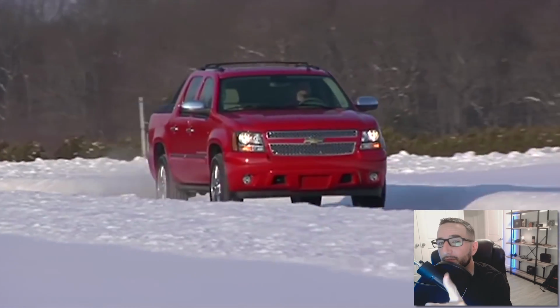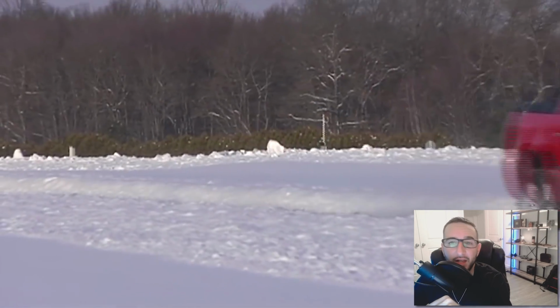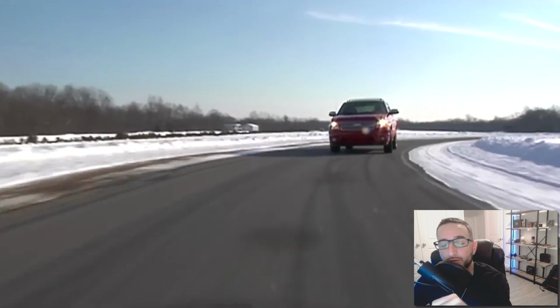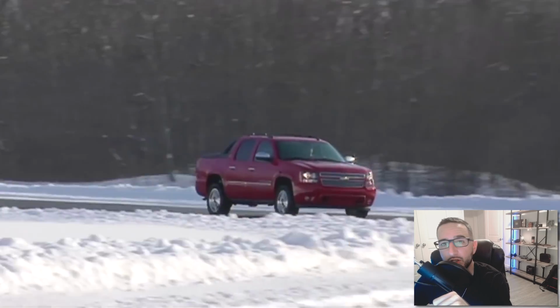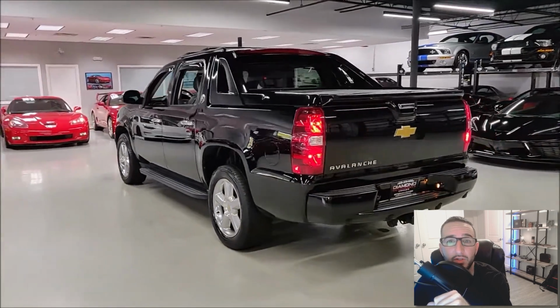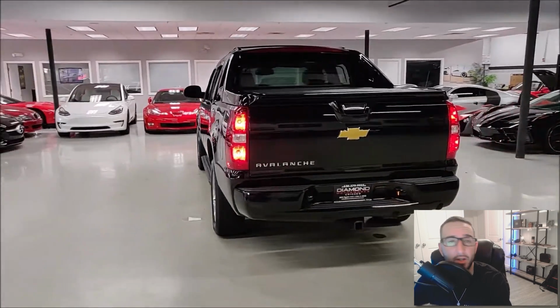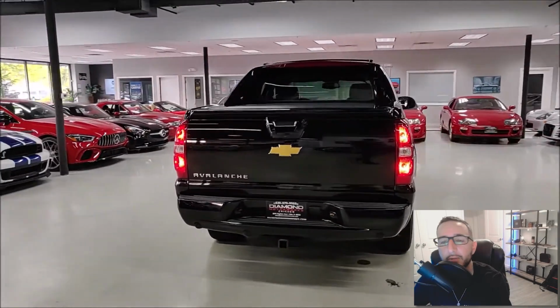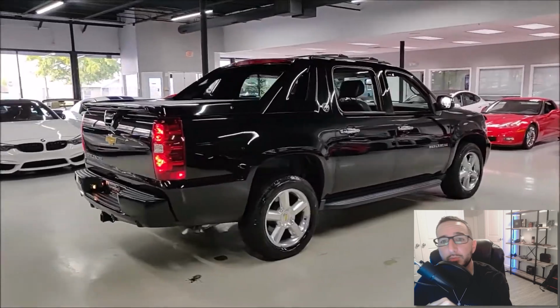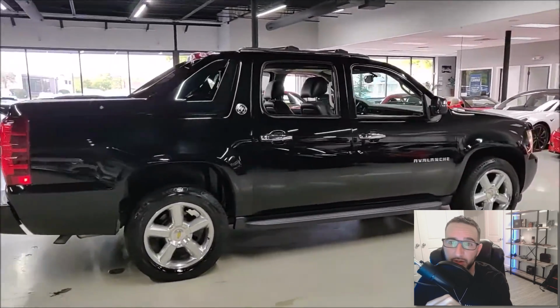But with 2013 marking the final year of the Avalanche, GM did do something pretty cool. All Avalanches, regardless of trim level, featured the Black Diamond Edition package, which added Black Diamond Edition emblems to the rear pillars, replacing the previous trim level designation emblems, where you'd normally put like LT or LTZ. And it also added unique emblems inside the Avalanche, commemorating its production from 2002 to 2013.